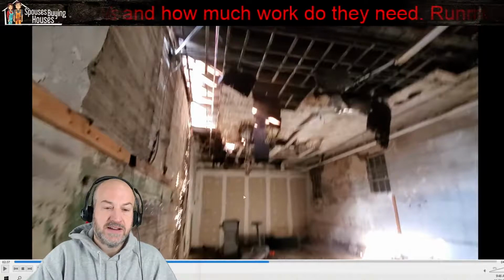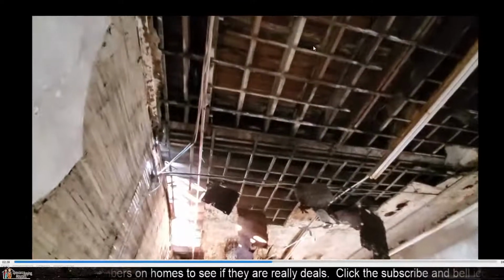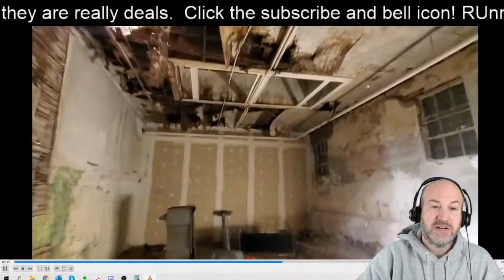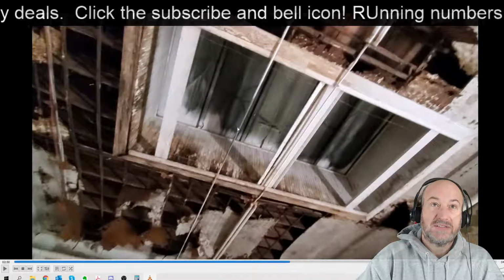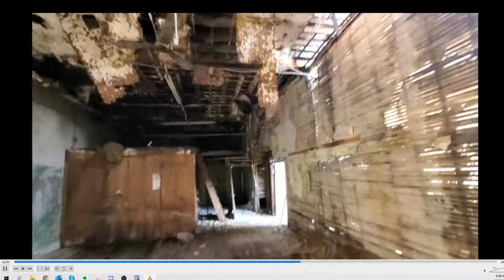So again, here's more. What I want to secure room is back here, behind that wall. And so here you can see the joists and whatnot. So the roof is just shot. So there's going to be a lot of boards that we're going to have to replace. These are kind of cool. These are the old warehouse skylights. So that's cool. And there's actually some in the other room over by the secure area. We'll see that in a little bit too.